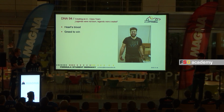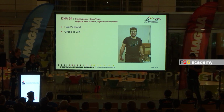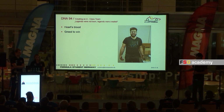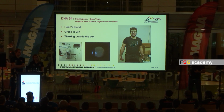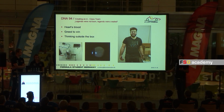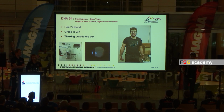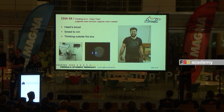You see there: Herzblut, greed to win. You need the will to win. You see a team member, he's dirty, he's tired, 20 hours just grinding, welding, but we have to do this because there is the greed. Or thinking outside the box. One example: we have indication measurement spark plugs, and we had some problems with the spark. But we cannot have a look inside the combustion chamber, and therefore, thinking outside the box, we built our own chamber box, where we can handle different closing angles and different pressures. It's more than simulation, it's validation, a real look at it.